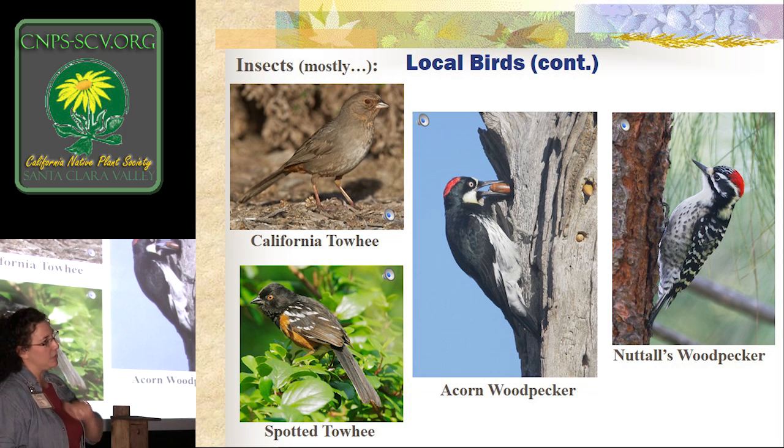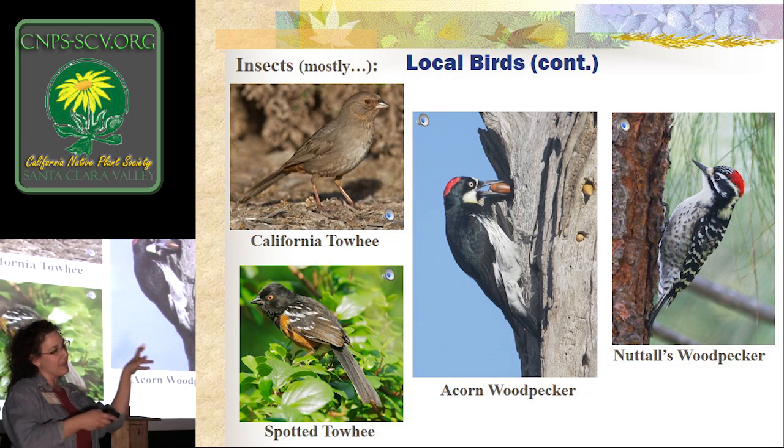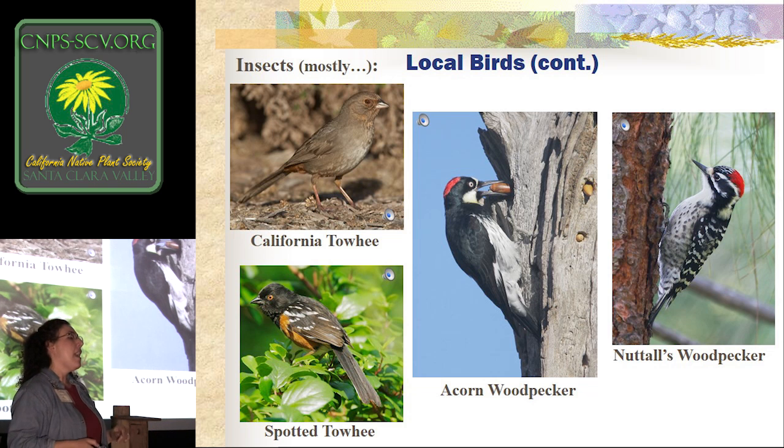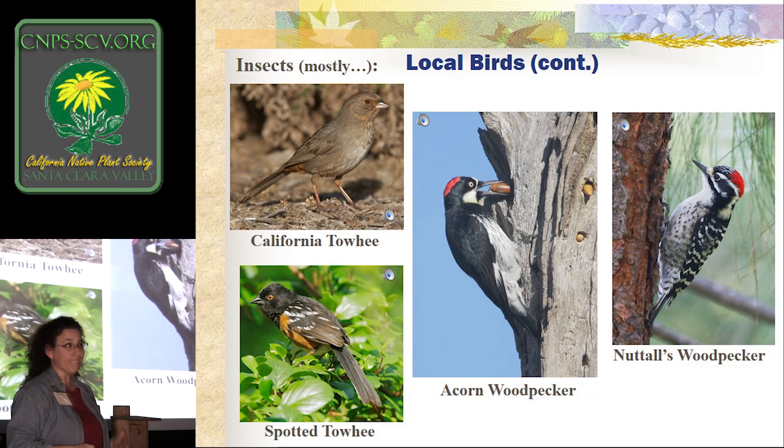The problem, and this is where they run into their difficulty, is the acorn woodpeckers are incredibly social. They have large colonies. They like to be in large groups. And these are the ones that you hear going, Yakub, Yakub, Yakub, Yakub. They're constantly talking to each other. They want to build their granary trees. They want to put their acorns and they stuff them into dead wood.